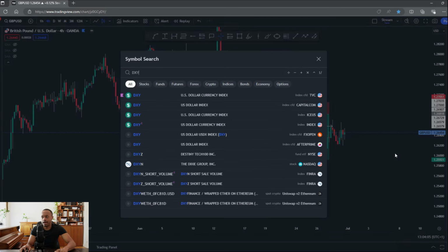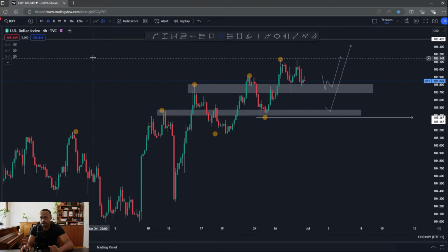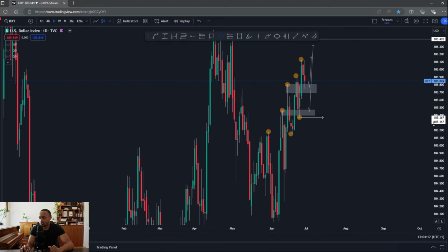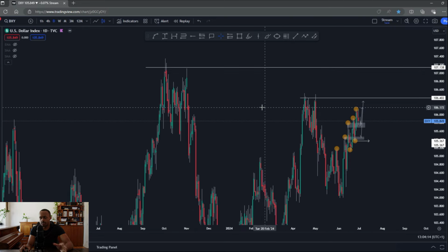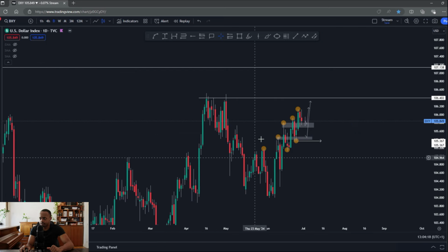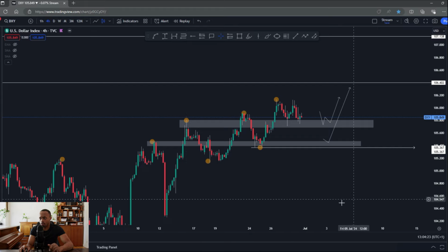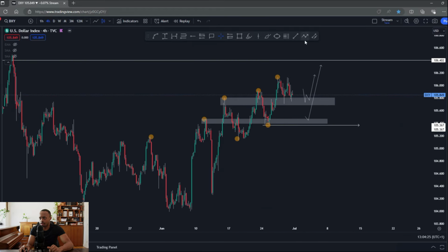We'll take a look at the DXY as always. So DXY, I'm still very bullish on this one. Still expecting more upside. I've been talking about dollar bullishness for a while. These are my two major targets, 106,400 and 107,100. We're almost at the first target there. We are quite corrective, so it's not the cleanest trend in the world. You can see the way we're moving in this channel here.